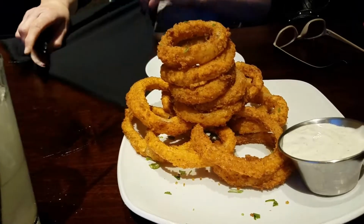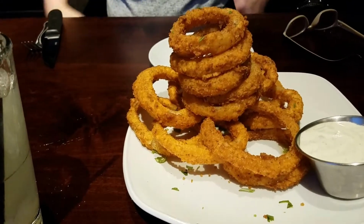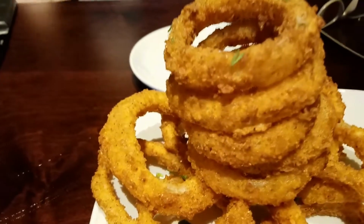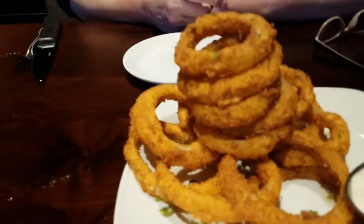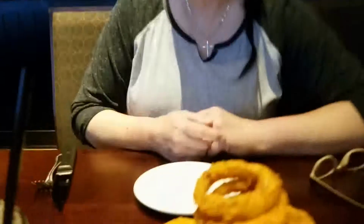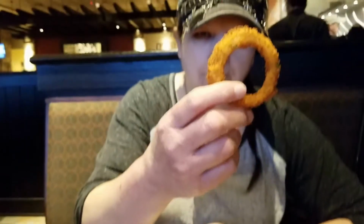Okay, so these are, what were they called again? It's a different kind of onion rings. Some kind of onion rings. They're different. Ranch onion rings or something. Taste one. She grabs the ring. Sorry.